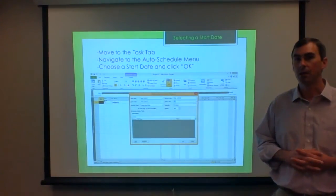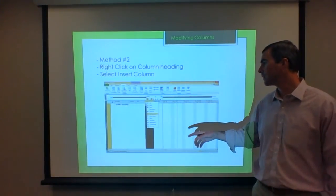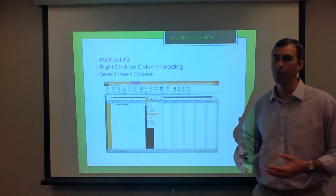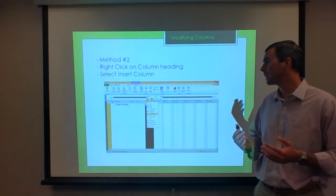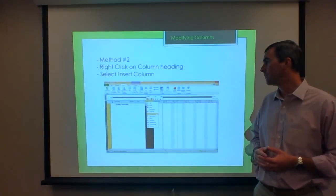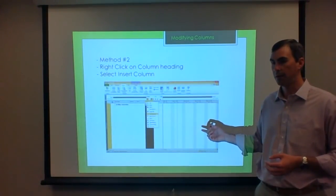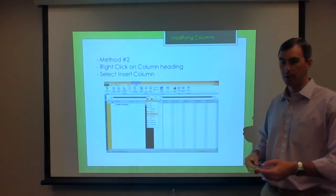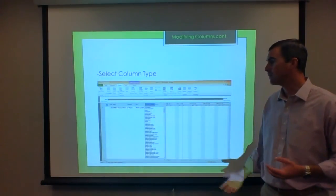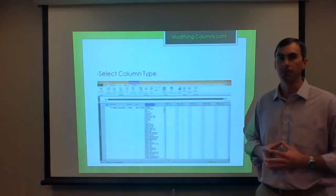Another way to change the column headings will be to right-click in any one of the column headings and select Insert Column. So if you need to add an additional column beyond what's shown in the default settings, right-click, hit Insert Column, and from that screen it will prompt the same selections that are shown in the previous field settings menu. If you can go to the next slide. So these items that are shown here are identical to what's shown from going to Field Settings and following the same method.